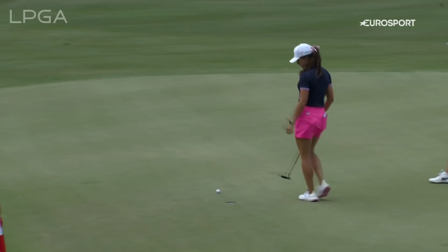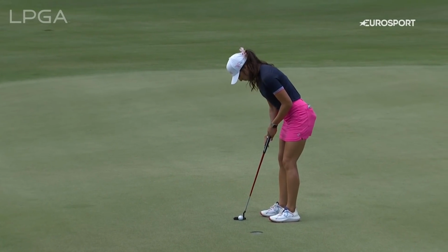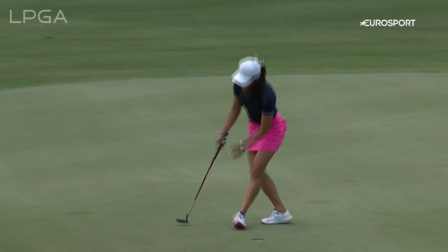It's relative, of course, but 28 years old. California girl. Very pleasant to be around. Yeah, and definitely has paid her dues.